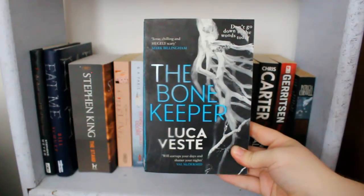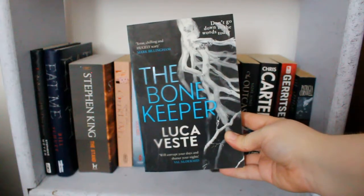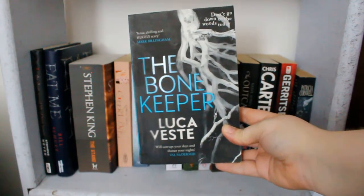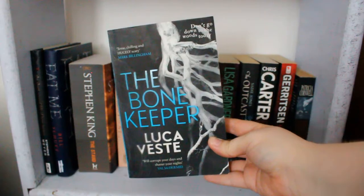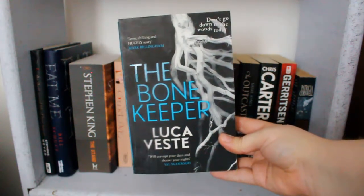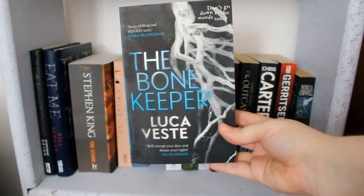Next up we have The Bone Keeper by Luca Veste. As a young child, Louise Henderson has always been told to stay out of the woods because of the Bone Keeper, and now she's a police officer, her job is to go into those woods because bodies are being found in the woodlands, and she's not got a choice now to go in there, and I think it's about that. Apparently this is a really scary book, and the subtitle for this one says, "Don't go down to the woods today." So it does sound a little bit terrifying.